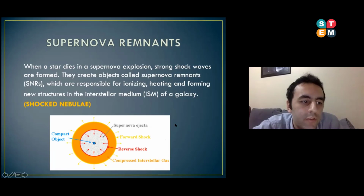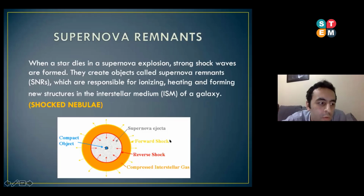Supernova remnants are the aftermath of stellar explosions, which inject material at very high velocities into the interstellar medium. After such explosions, strong shock waves are formed. They create objects called supernova remnants, which results in ionizing, heating, and forming new structures in the interstellar medium of the galaxy. In order to understand the properties of SNRs, they can be observed in optical, X-ray, and radio bands. In this presentation, I focus on the optical observations.